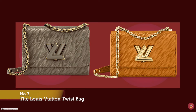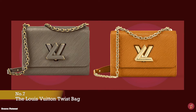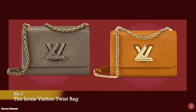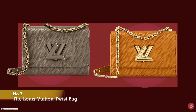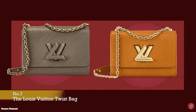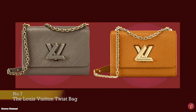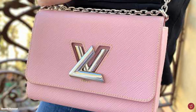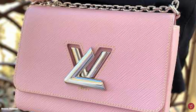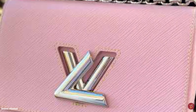In 1988, Louis Vuitton created the trapeze clutch, a flat bag typically crafted in épi leather with a lock that featured the interlock letters L and V that formed the initials of the Louis Vuitton fashion house. In 2015, creative director Nicolas Ghesquière delved into the Louis Vuitton fashion house's archives once again and took inspiration from the trapeze clutch, bringing it back again but reinventing it in the form of the Louis Vuitton twist bag. Since the debut of the Louis Vuitton twist bag, it has become a beloved classic.